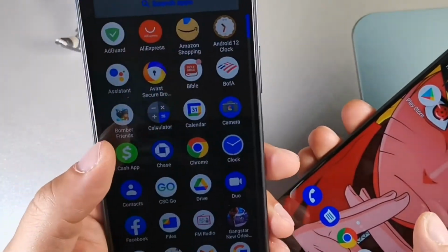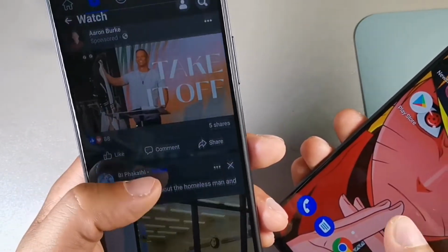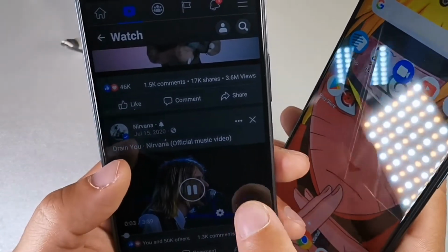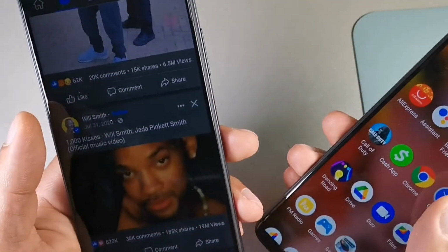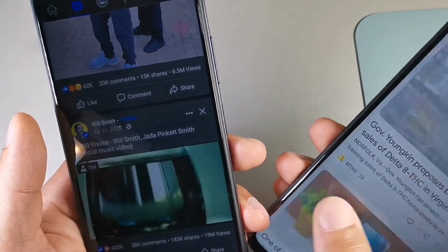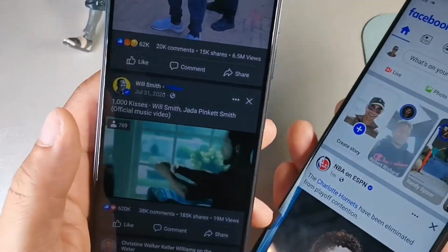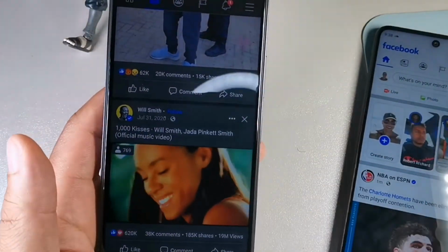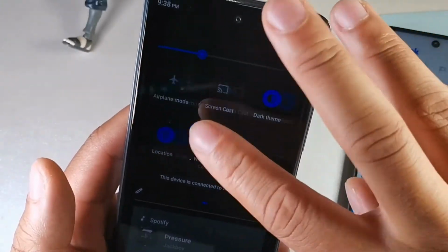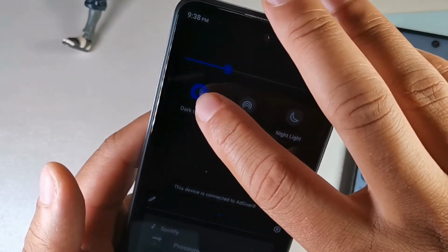So it's just going to be really colorful when it comes to browsing through social media, Facebook, and like I said before, it's going to be really smooth when browsing through Facebook, Meta, anything of that nature. It's just going to be really straightforward when it comes to the scrolling speeds. But let me just turn off dark mode real quick, because I see that it's actually dark on this guy, so I just kind of want to make them look alike.